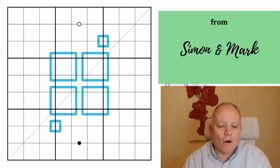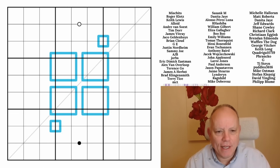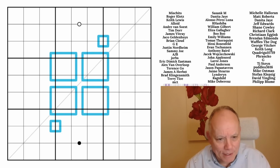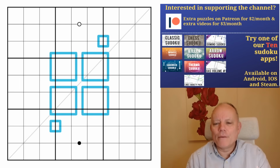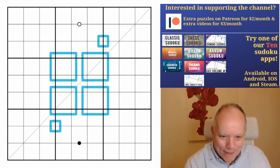And I've got a puzzle on the screen today. The more I look at it, the more gobsmacked I am that this is a genuine, unique solution Sudoku. If you know what blue lines are, you'll be able to deduce the rules. And it's just incredible that this can solve in a single way. We will look at that in a moment. I'm really looking forward to seeing how that works.